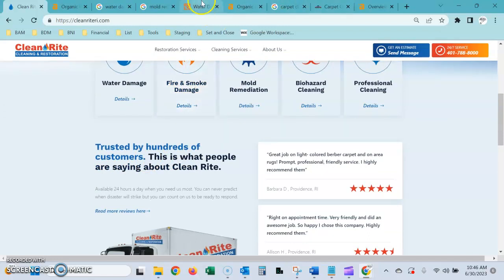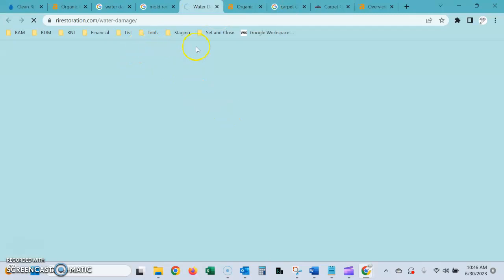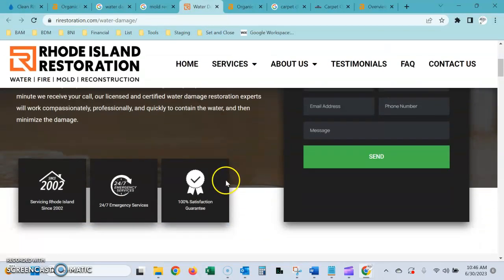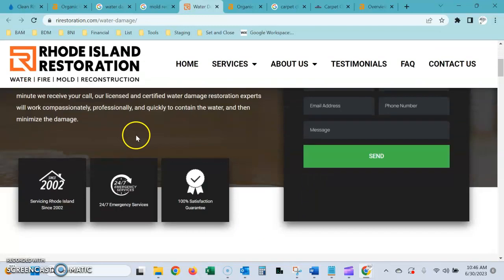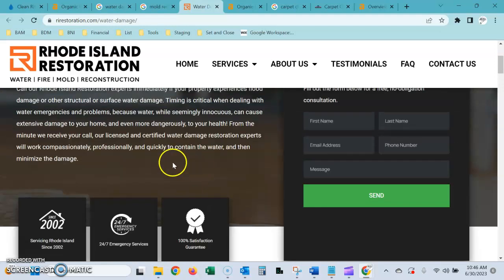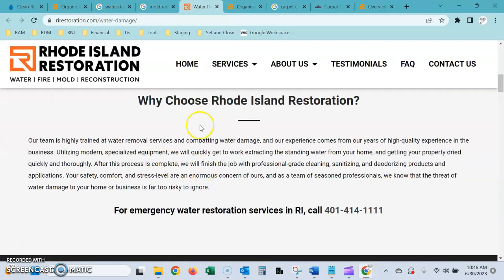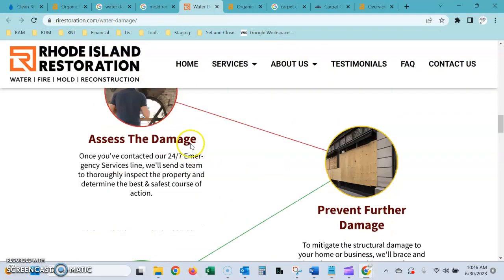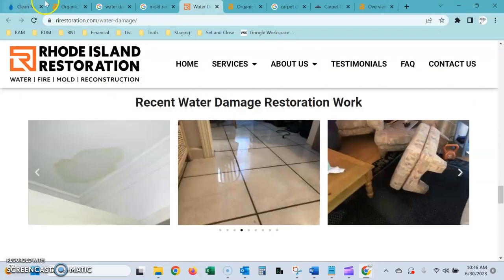So if we take a look at Rhode Island Restoration, I used 1,000 to 1,500 words as a benchmark, but really it's based on the competition. So if they've got 1,000 words, we're going to do 1,500. If they've got 1,500, you're going to want to do 2,000. It's just a simple race of numbers. You want to make sure we have more than they do. So you can see all the information that they're providing on their page.